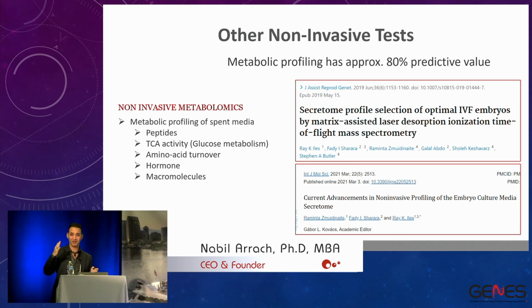So imagine you have mass spec access. You can tell if your lab is creating an environment that is very stressful to the embryos. That's very, very powerful. Besides that, yesterday we were hearing about NADH and FAD, that is the TCA cycle, the glucose metabolism. And they were using images, and images give you that limitation that you only look at one thing. But with this mass spec, you can look at hormones, FSH, for example.